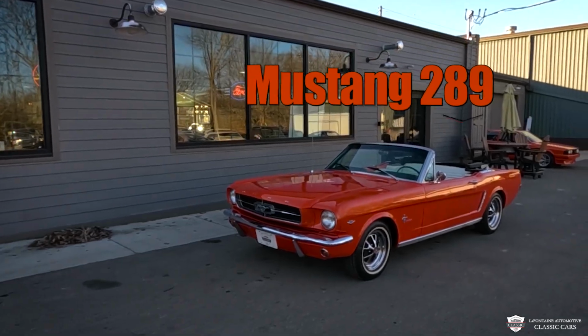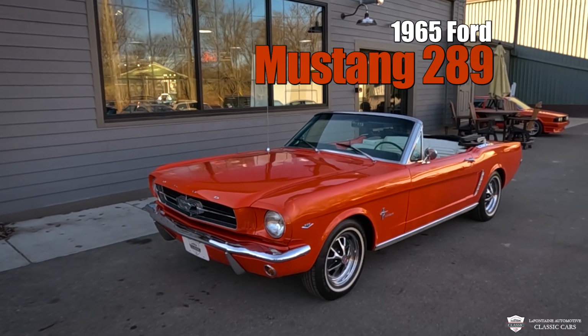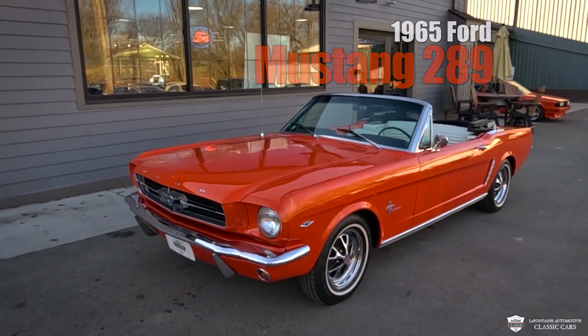This is our 65 289 convertible, finished in poppy red. Come on in, we're gonna take a deep dive, show you around the car and go for a drive.